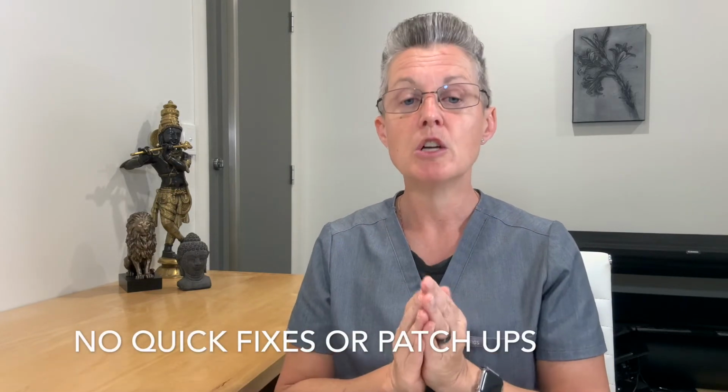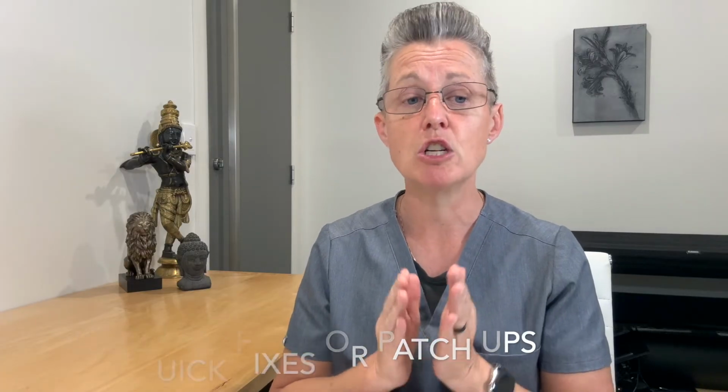Number 4, I want you to opt for the best dentistry you can afford and never settle for patch and repair work or quick fixes, because having cheap dentistry is not always the best option, as the materials and sometimes the work is going to be of inferior quality. Look, a cheap fix always costs more in the end.